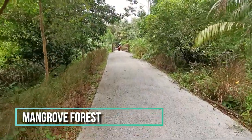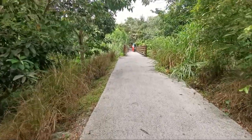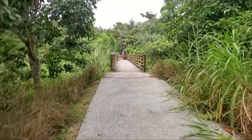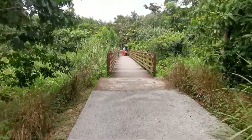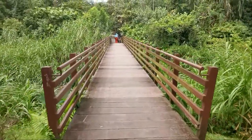Looking for an activity that is more chill? You can proceed north to take a walk around the 20-hectare nature area that encompasses a diverse mix of secondary forests, mangrove, river line, and open grassland habitats, home to more than 100 species of flora and fauna.